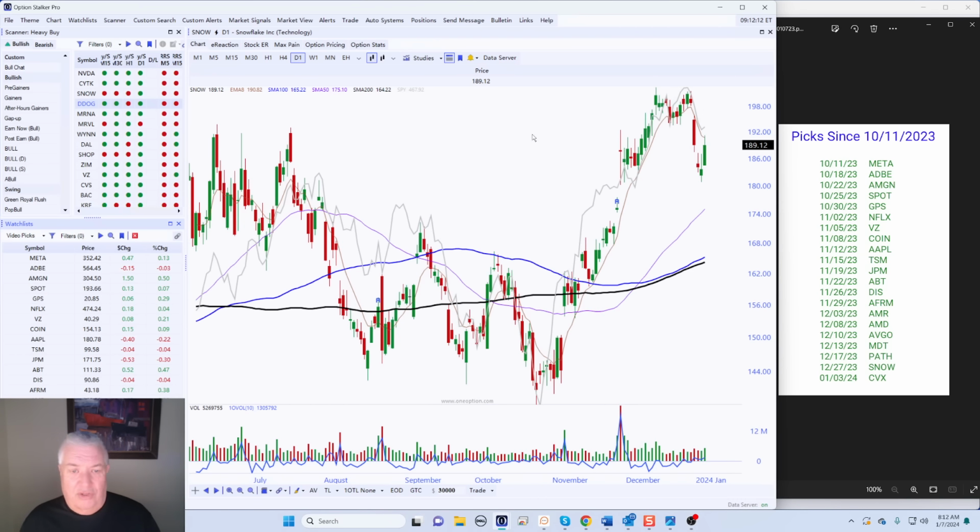And so what a stock like this avails me is an opportunity to sell an out of the money bullish put spread, which is what I suggested doing. We sold the January 19th expiration date. We sold the 185 puts, and we bought the 182.50 puts, and we did that for a 50-cent credit.